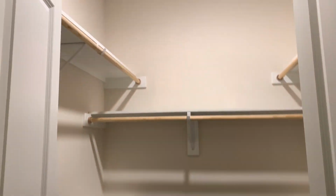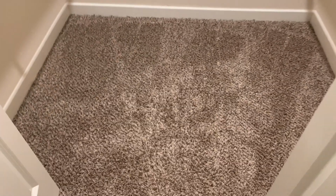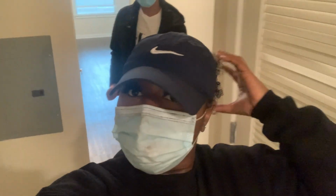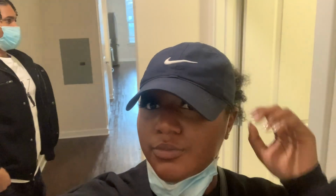This is the biggest closet? I don't know what he said. So what do we think about this one? Probably, well, the leasing and everything else is an A plus gold star. The apartment itself is a C. C minus? Yeah, I guess a C minus. Leasing office and everything else is an A plus.